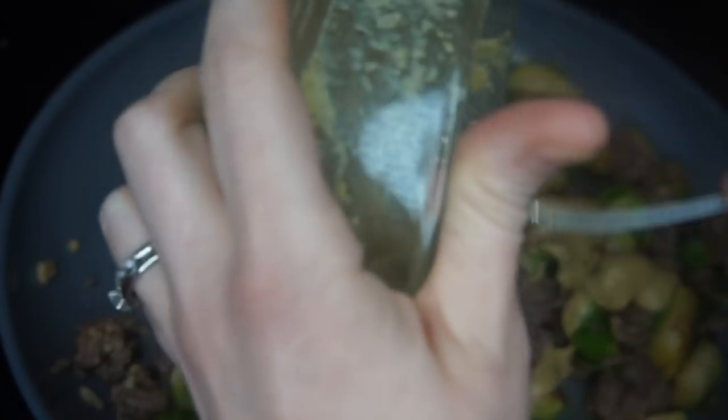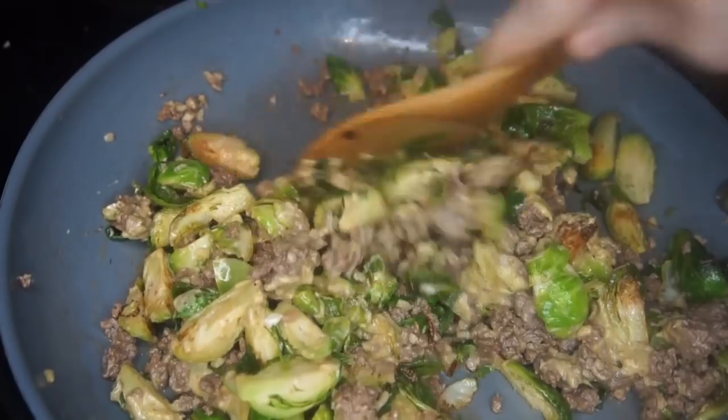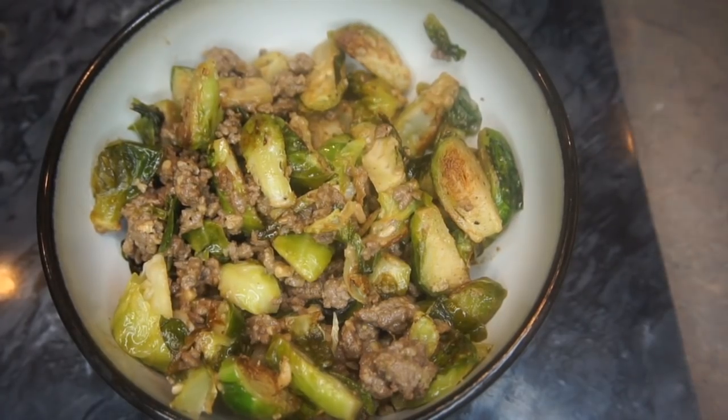And then I just plated it in bowls between my husband and myself, and then added about 2 tablespoons of hemp seeds to the top of my bowl in order to get some additional omega-3s and additional fats to this meal. So as you can see, a very nutritious meal.